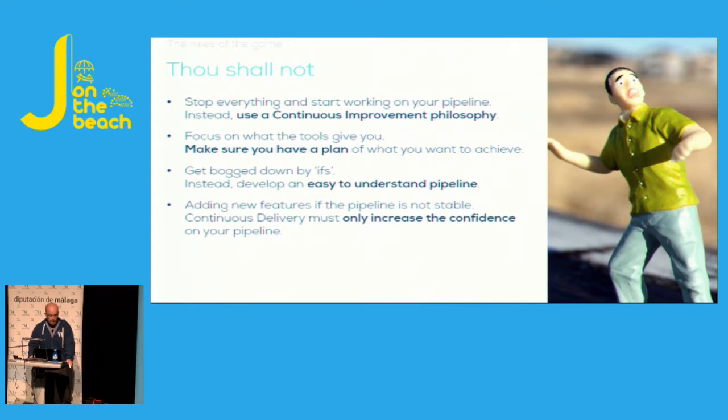And make sure that you don't keep extending the pipeline if it's not stable. The main role of the continuous delivery pipeline is making sure that you add confidence into the software lifecycle. So if you keep adding features and you are unable to get up to production, but it fails 50% of the times, you're doing something wrong. You would rather keep working on making sure that you get a very good success rate, even just on the lower environments, before you get to production.